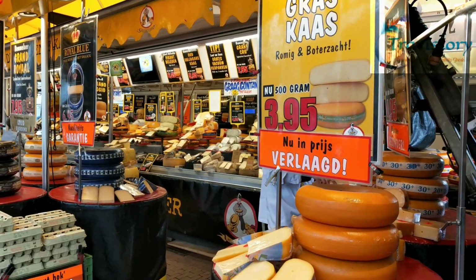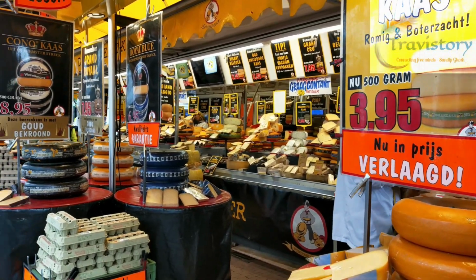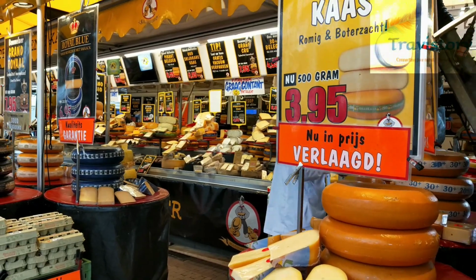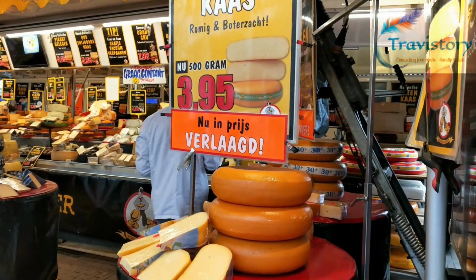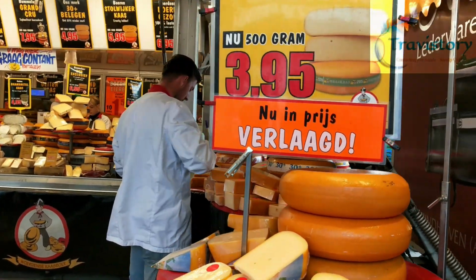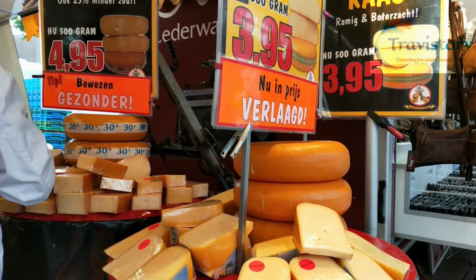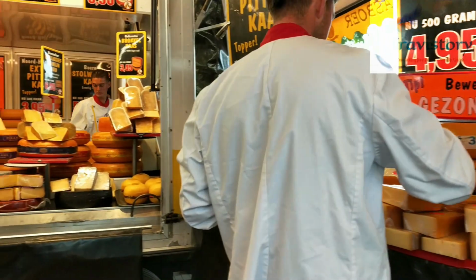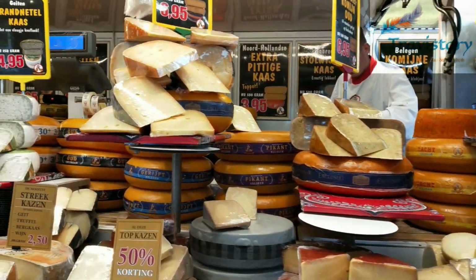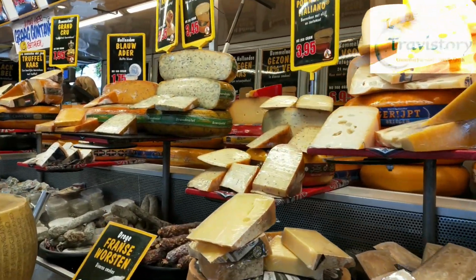As we also mentioned earlier, cheese is one of the favorite items of the people over here in the Netherlands, and cheese is being exported to different parts of the world also. So let's give a small tour of one of the cheese shops which is available over here. You can see the different varieties of cheeses that are available. The cheeses are categorized based on the percentage of fat they have in them. You can get small pieces of cheese, those which are packed over here, as well as cheese you can cut from the normal big ones.